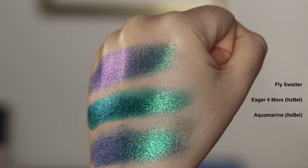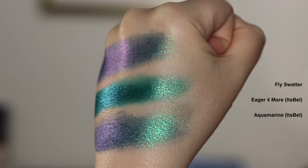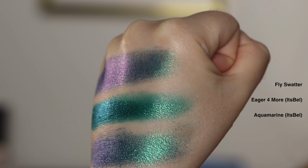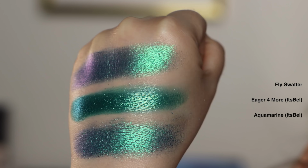Fly Swatter at the top, below that is Eager for More from the ItsBel Break the Rules palette, and below that is Aquamarine from the ItsBel Flare palette, which I think is a direct dupe to Fly Swatter. They look the same, they have the same kind of shift. Maybe Aquamarine is a little bit more of a denim blue, at least from what I'm seeing from this angle. And Eager for More is pretty different. It doesn't really shift, and it's got more sparkles throughout it.